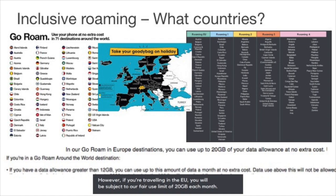All the UK operators currently include roaming in the EU. However, many of the unlimited plans limit how much data you can use while roaming, so be sure to check. If you're travelling further afield, there are plans that offer a wider range of destinations with inclusive roaming, so it's worth checking.